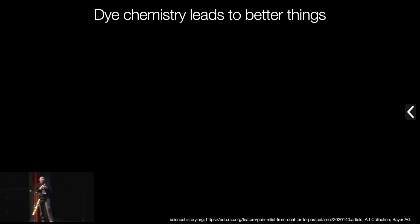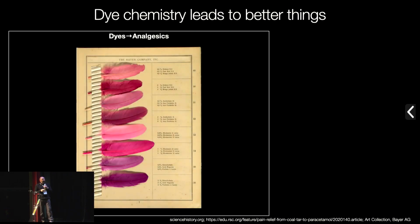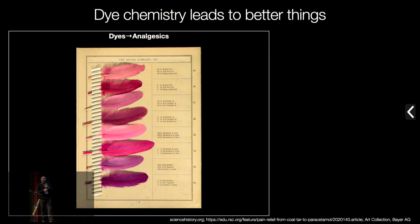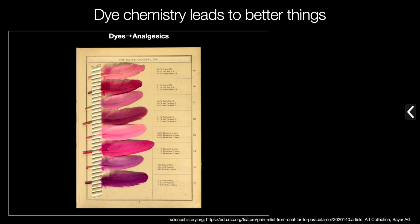Sometimes I wonder if dye chemistry is really the thing we should be doing, but then if you look at history, sometimes dye chemistry can lead to better things. And so one example is the development of analgesics. So back a long time ago, before Bayer was the Bayer we know today, Bayer was a dye company, and they would put out catalogs like this with feathers for hats. And I like this page because it has a few rhodamine dyes on it. You can see how these rhodamine dyes that we use today were originally staining feathers to make colorful hats.